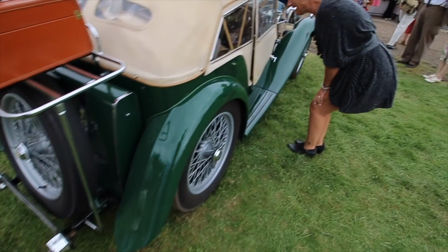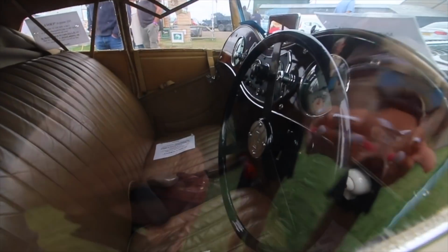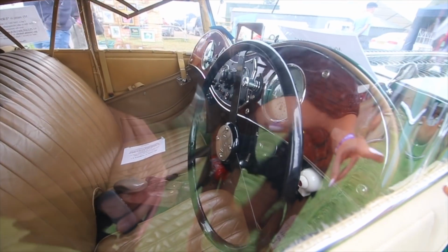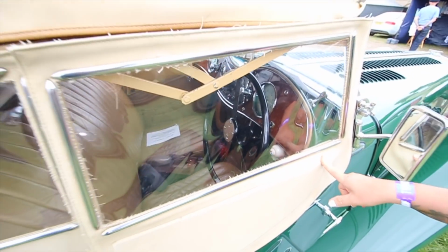Very small in here. Have you actually looked in here? Where would you put your legs? This is perfect for me though, isn't it? I always struggle to reach pedals. You wouldn't struggle with that one.